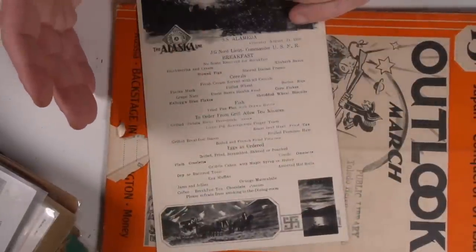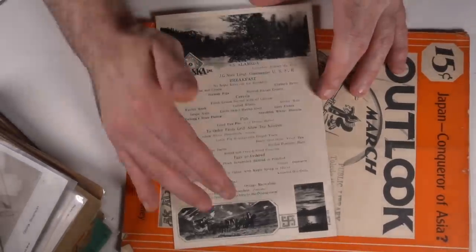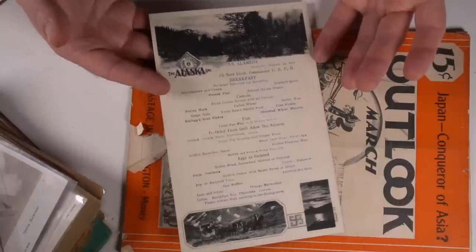Early one, 1930. This should get me $25 to $30 without any problem whatsoever because of the graphics, the Western scenery, the whole works. The line I don't believe exists or anything else like that anymore. So all around, it's a very, very nice item.